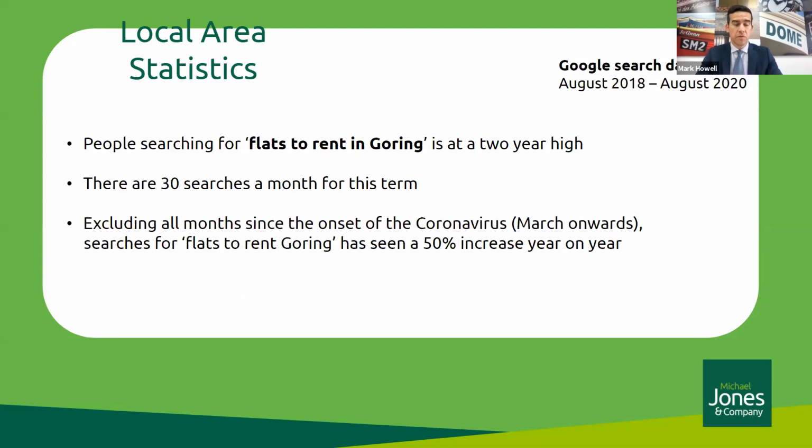Goring, which is not too far away, as we know, just west of Worthing. Searches again are at a 2-year high. There's 30 searches a month for flats to rent in Goring. So, a big upshot. And excluding all months since the onset of the coronavirus, searches for flats to rent in Goring have seen a 50% increase year on year. So a massive increase where, again, people are relocating to different areas. And Goring's on the radar. It's slightly less populated than Worthing Town Centre, and still very close to the beach and the downs, etc.